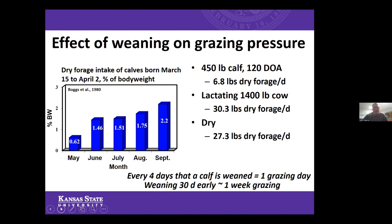One of the reasons that we certainly might want to consider this would be the effect of simply removing that calf from the pasture on the grazing pressure that we're placing on it. Going back to some fairly historic data conducted by Don Boggs at K-State in the early 80s, this slide shows the dry matter forage intake of calves that were born in March all the way out to August and September.